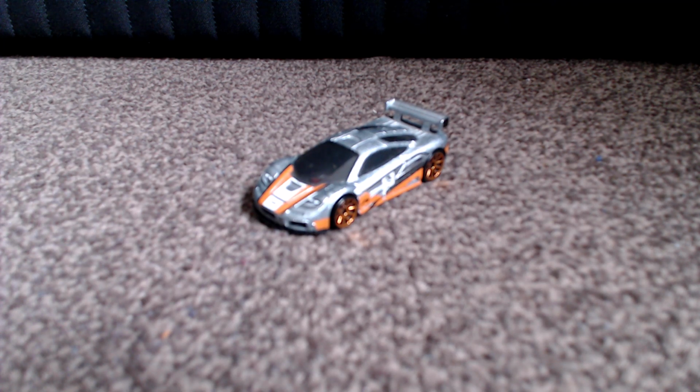What this one is, though. This isn't from 2010. This is much newer. I think this is part of the main line now. I think. Hot Wheels guys, please help me out. I don't know. Still, let's have a closer look at it.